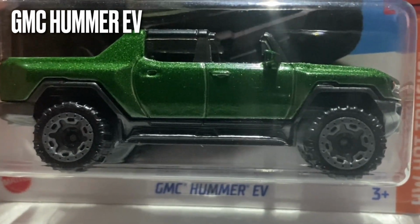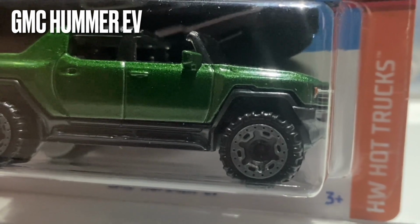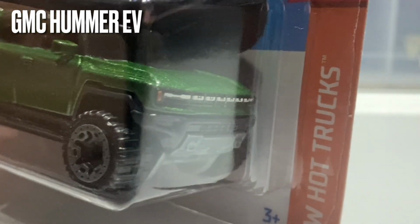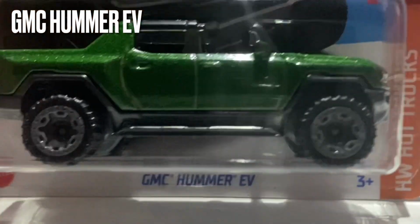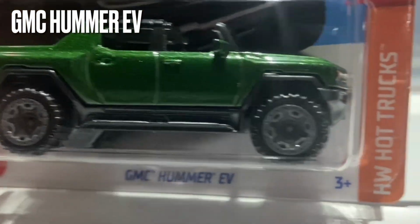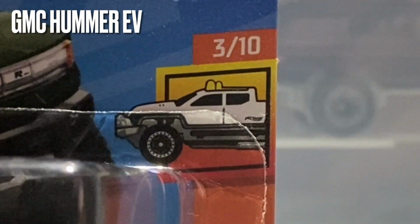These are on the off-road beadlock wheels painted in grey. This car is done in a metallic green colour. It does receive front tampo work and also receives rear tampo work, but it doesn't have any side tampo work, unlike the Barbie one. I will also mention that this one also features in the Hot Wheels Hot Truck set and is number 3 out of 10 in that set.